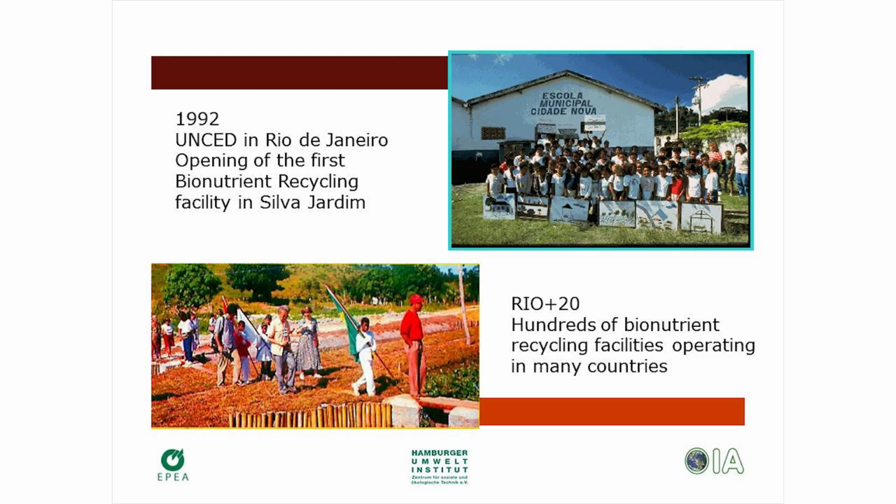The first pilot project was developed in Silva Jardim, just about 100 kilometers outside Rio de Janeiro, with the support of a chemicals company who was interested to find out what the phosphates in their detergents were actually contributing, in this case, to nutrient recovery. And later on, we had a research grant from the European Commission. So this project was developed and demonstrated then in Rio at the UNCED, the United Nations Conference on Environment and Development, also called the Earth Summit, in 1992.